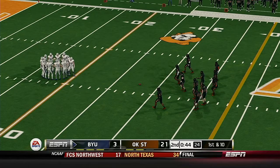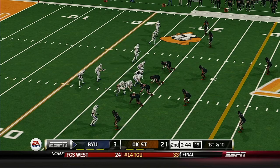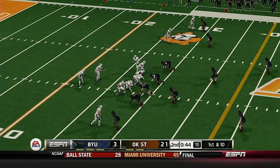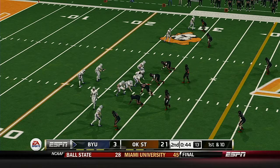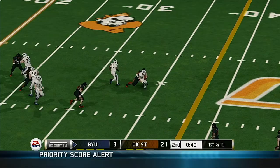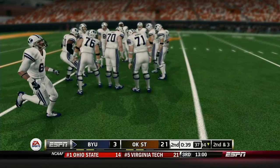It's still only the second quarter. We've got a lot of football left, but I've got to say, this one is teetering on the brink of a blowout. Quarterback all by himself in the backfield with five wideouts. Got it, and he goes down quickly. Thomas picks him up, 6 yards with a catch.